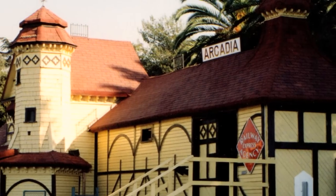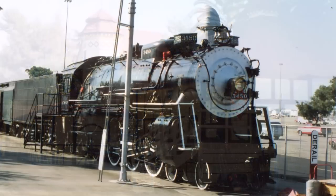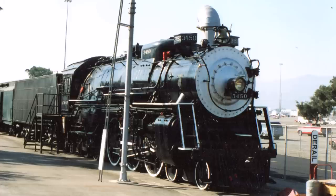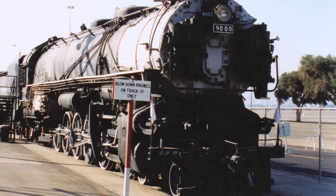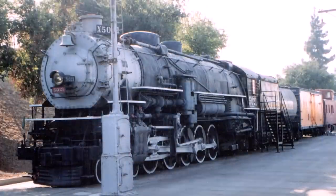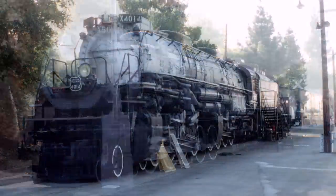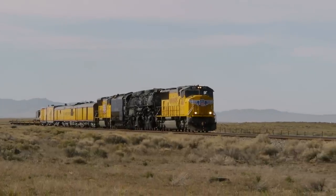One of the best Big Boys was in the collection of the Railway and Locomotive Historical Society, who have their collection at the fairgrounds at Pomona, the LA County Fairplex. They refer to this place as the Rail Giants Train Museum. They have quite a few locomotives in the collection, but their pride and joy was 4014, one of the 25 Union Pacific Big Boys. And the railroad was able to talk them out of it to restore.